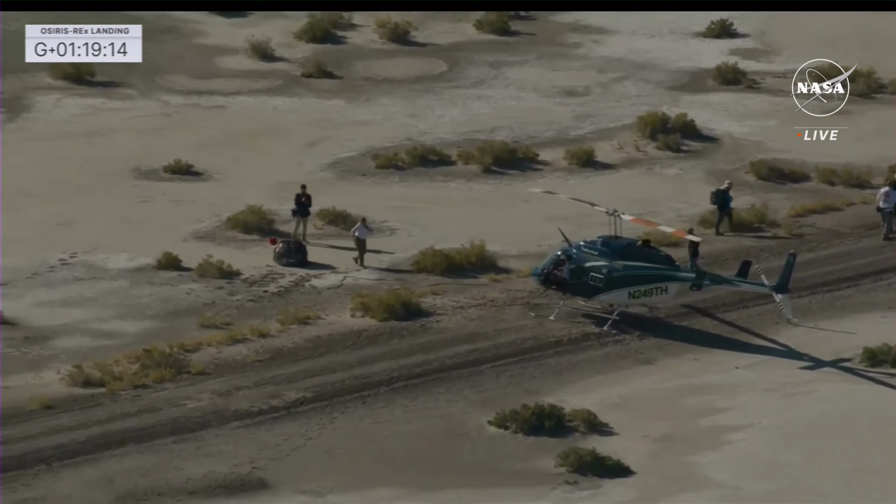These helicopter pilots have also been training in tandem with all the team members the past couple months leading up to this key moment. We've practiced these long line operations. We've practiced the flight back to the Dugway clean room. But obviously nothing compares to the real deal. I'm sure they are feeling the excitement.